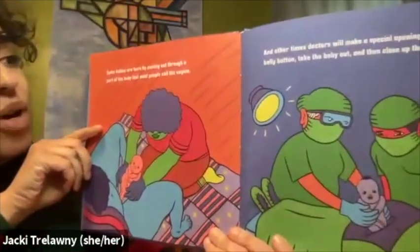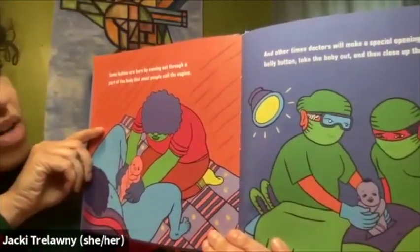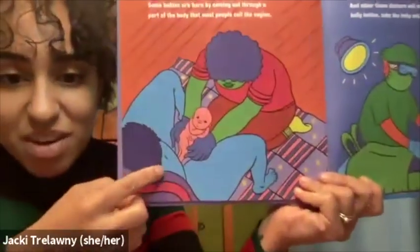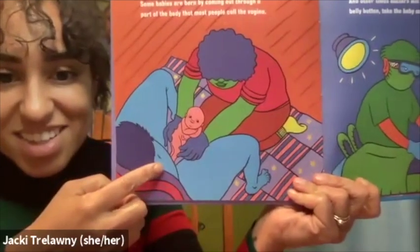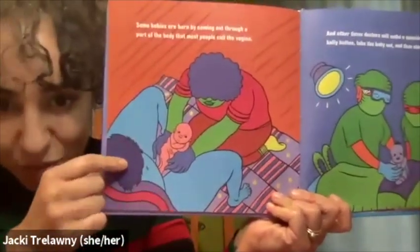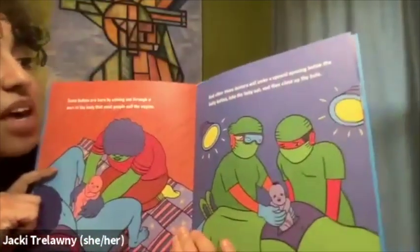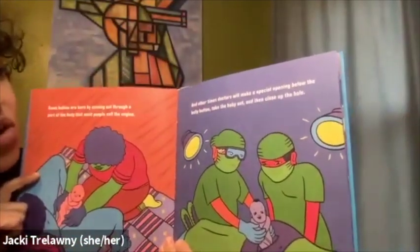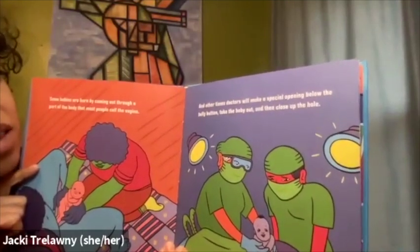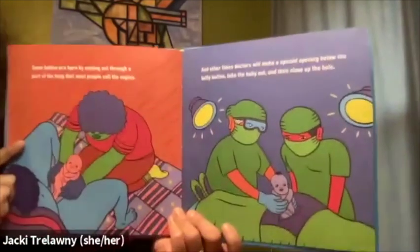Some babies are born by coming through a part of the body that most people call the vagina. And there's a baby being born. Yep, somebody's catching the baby. And there's the person who's giving birth. And other times, doctors will make a special opening below the belly button, take the baby out, and then close up the hole. And that's called a C-section.